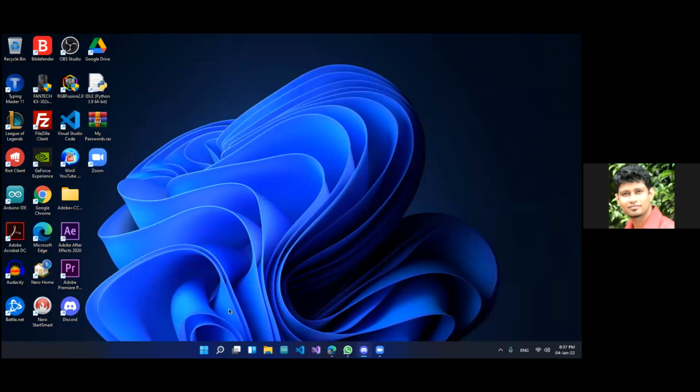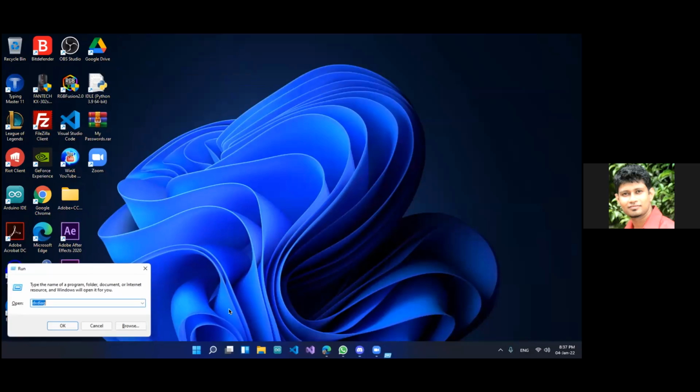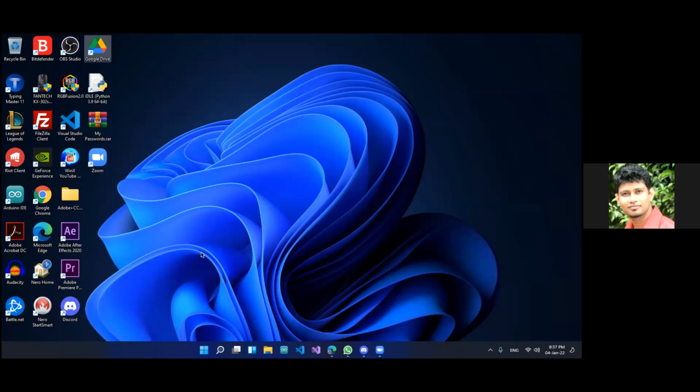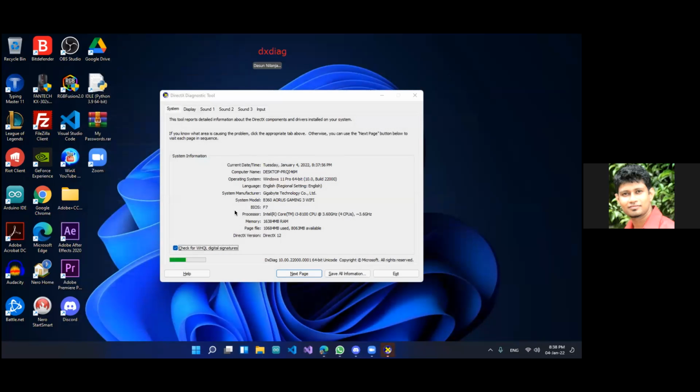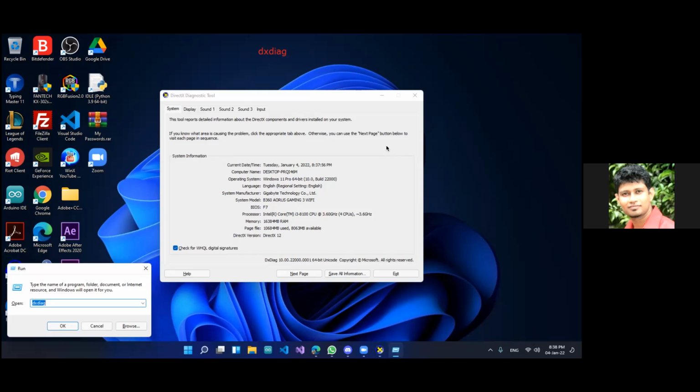So press Windows key and R key together. Then type DXDIAG. Then you can get the details of your computer. The RAM size, processor size, processor speed, everything will be listed there. You have to press Windows key and R key, then type DXDIAG without any spaces.